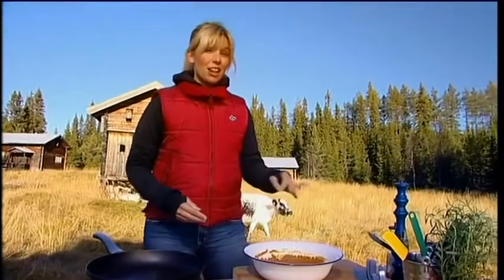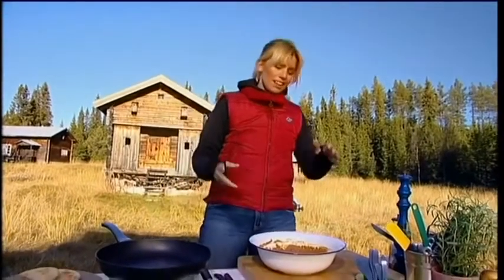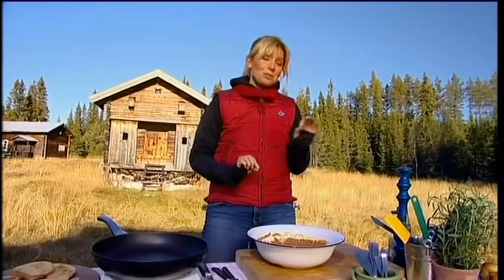I use this soft white cheese a lot in stews and in sauces. I think it gives a very interesting sweet taste. Plus, it's lower in fat, and we like that, don't we?